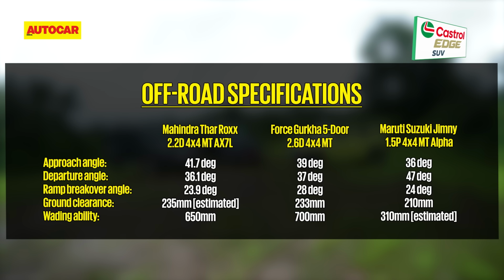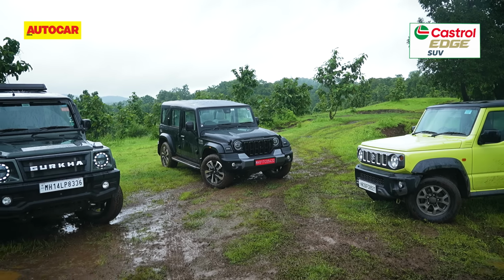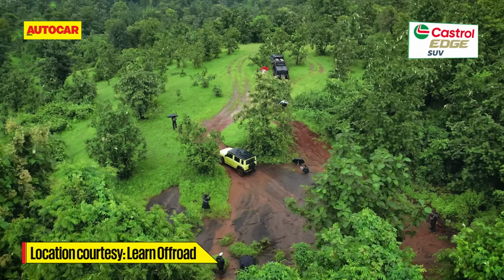An on-paper comparison will tell you that it's the Thar Roxx with the best approach angle, the Jimny with the best departure angle, and the Gurkha with the best ramp breakover angle and water wading ability. But what are they really like in the rough? It's 4 low and over to our favorite off-road playground. Learn off-road at Pali, Maharashtra.